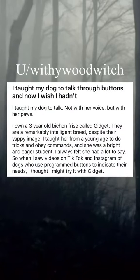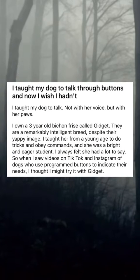Taught my dog to talk through buttons and now I wish I hadn't. I taught my dog to talk, not with her voice, but with her paws. I own a 3-year-old Bichon Frise called Gidget.